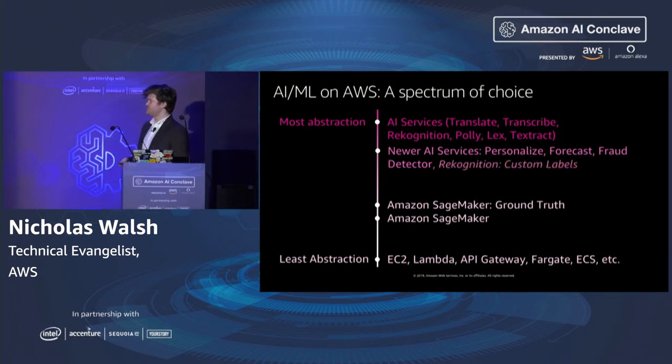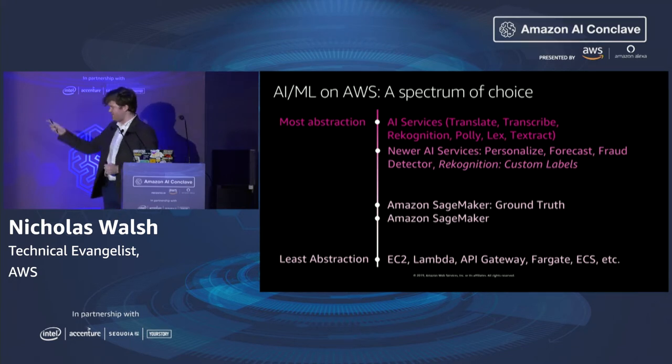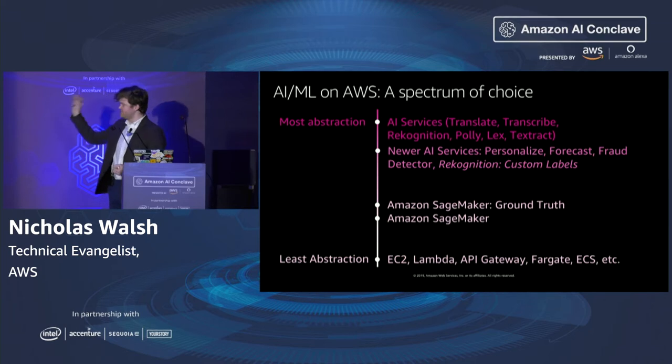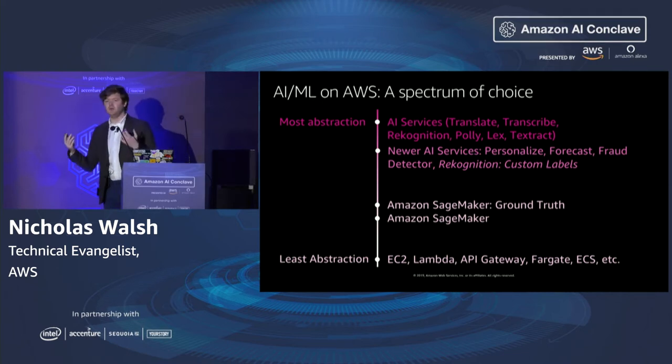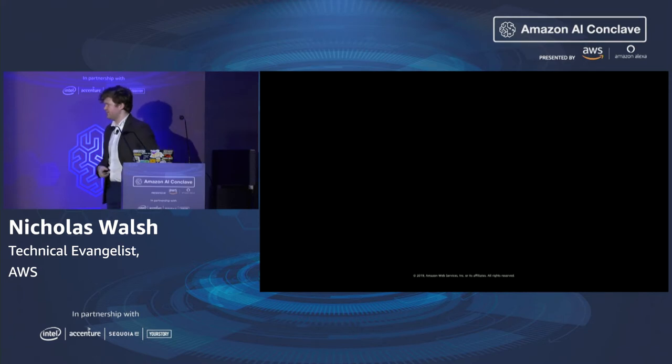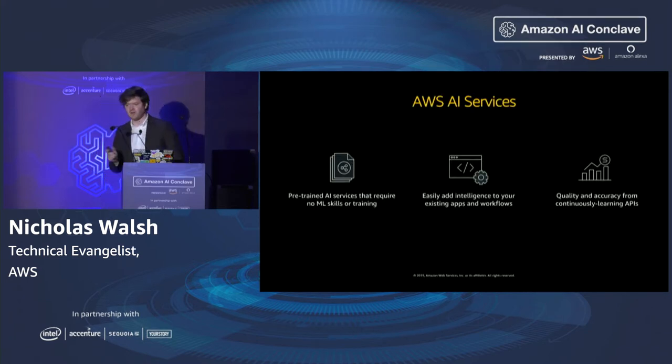But one of the most interesting ones that I'll talk about today in the vision space is Recognition Custom Labels. Because there was a really big gap before, in my opinion, between being able to use an off-the-shelf object detection model for many of the very common objects that exist in the world, and training your own custom model to identify the objects that are meaningful to you. And Recognition Custom Labels is a step in the right direction there, and it's very exciting.